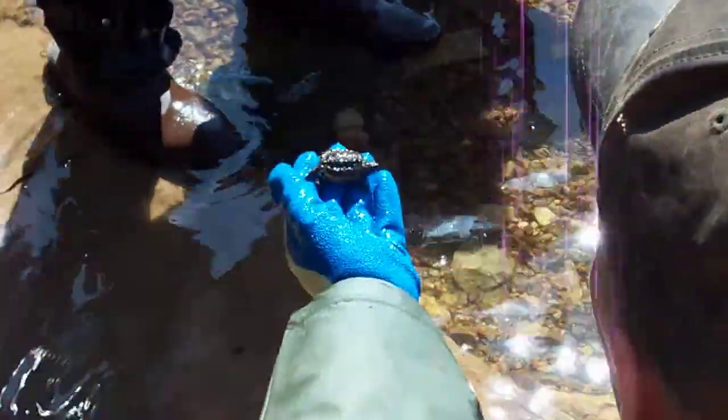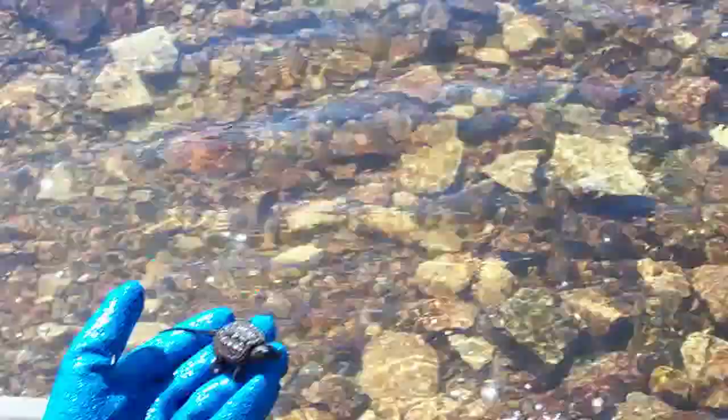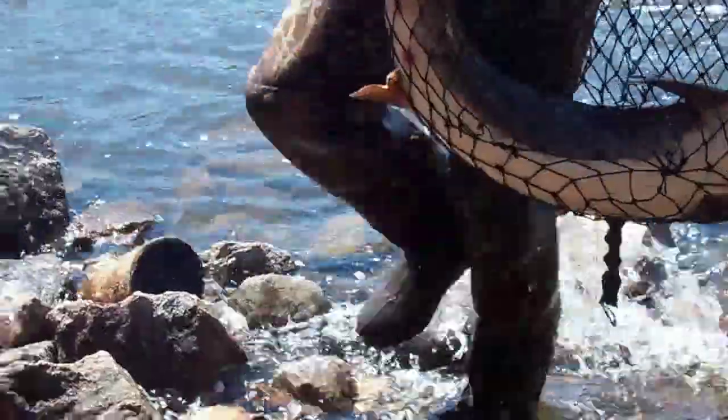Look at that, it's a snapper. A little turtle. What do you got, a turtle? Yep, a snapper, just a little baby. He probably came right out of Tomahawk Lake right over the dam. Yeah, a snapper. Nice.